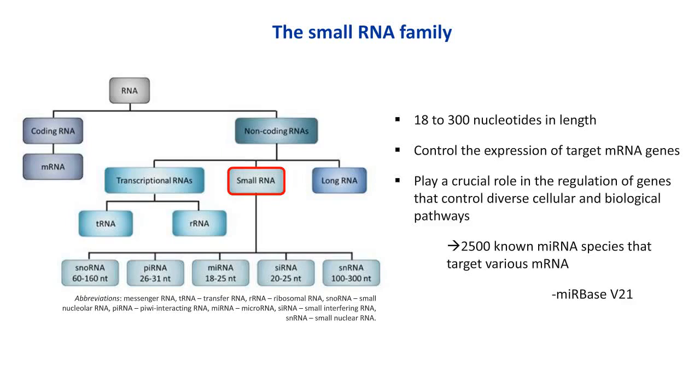Most of my libraries are between 22 to 200 nucleotides in length, and this mostly comprises the small RNA family. Members of the small RNA family are, of course, non-coding RNA as opposed to coding RNA. The small RNA family consists of piRNA, microRNA, which are 18 to 25 nucleotides in length, siRNA, and small nucleolar RNA. All of these small RNAs play a crucial role in the regulation of genes, and they control a diverse number of cellular and biological pathways.